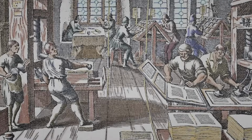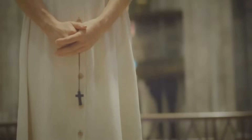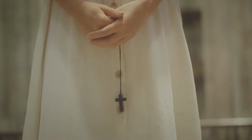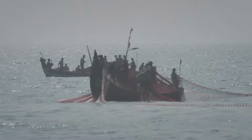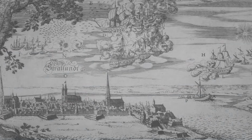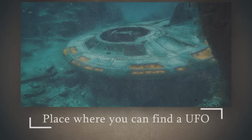The media of the time spread the news at lightning speed, offering different versions of the event. In an era when religion played a huge role, people believed that this phenomenon was a sign sent by God. At the time, no one knew that the fishermen may have witnessed an atmospheric reflection of a naval battle over the horizon. Place where you can find a UFO.